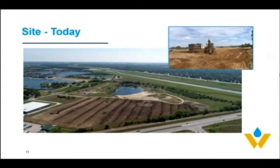So this photo is from our topsoil stripping and storage activities in late May, early June. And the inset photo is a boots on the ground photo from our mass excavation activities here in mid-June. In the main picture, you can also see that the sediment basin has been constructed adjacent to the pond. And the sediment basin is the centerpiece of our stormwater pollution prevention plan, and it is fully operational. Next slide.